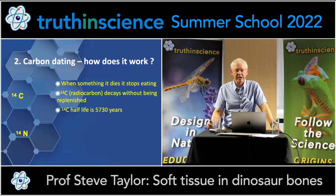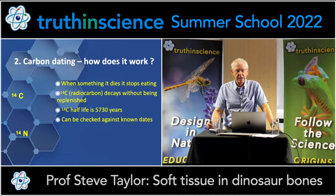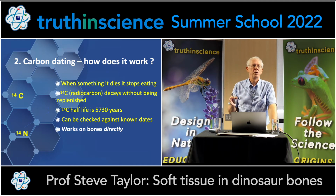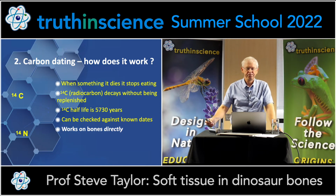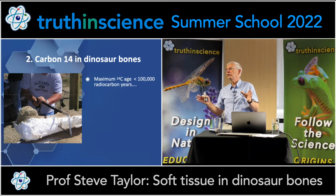And of course, we can check radiocarbon against known dates from the past up till about 2000 BC. And it works on bones. So for years, evolutionists wouldn't attempt, or even now, they wouldn't attempt to date a dinosaur bone, because they believe on their paradigm there's no carbon-14 in there. But I don't believe it's millions of years old. So we sent some off for dating. And guess what we found? C14 presence in dinosaur remains provides strong evidence against the millions of years. If dinosaurs have been extinct for that long, there could not be any C14.